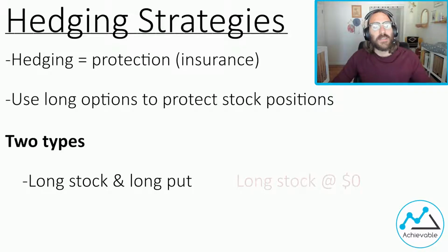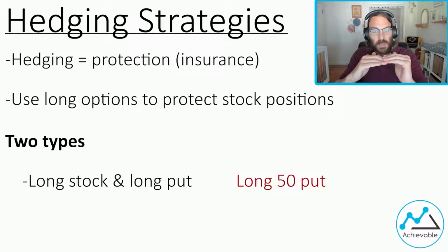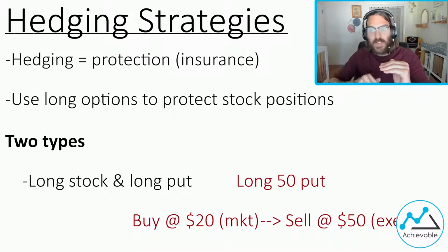With that thought process in place, let's think about why we have a long put. Long puts are options that give us the right to sell 100 shares of stock at the fixed strike price, at least until that option expires. It is a bearish strategy on its own, right? If I buy a put, or go long a put, same thing, I'm hoping that the market price falls. So for example, if I have a 50 put and the market price falls to, say, 20, I can go to the market, buy stock at 20, exercise my put, and then sell that stock at 50 and make a profit by doing so.